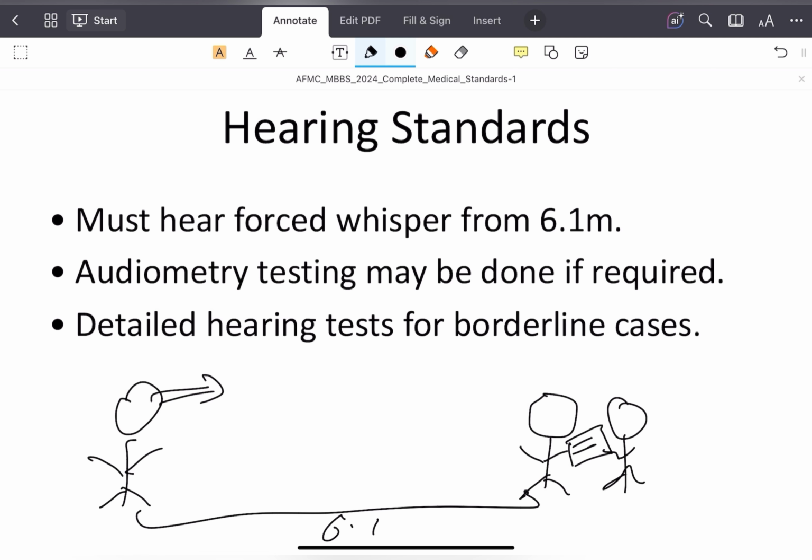You'll need to correctly repeat the words whispered by the examiner. This ensures that even with background noise, your hearing is good enough to pick up speech from a distance. Now, if there is any doubt about your hearing, they might also perform an audiometry to evaluate your hearing at different frequencies and volumes. And for borderline cases, they may also do a detailed hearing test.